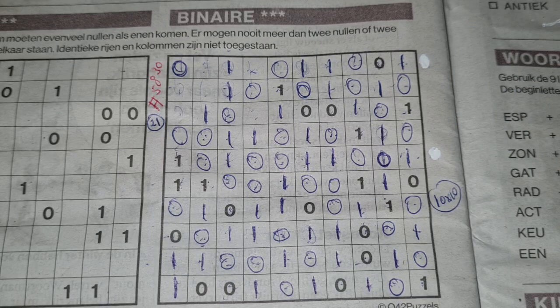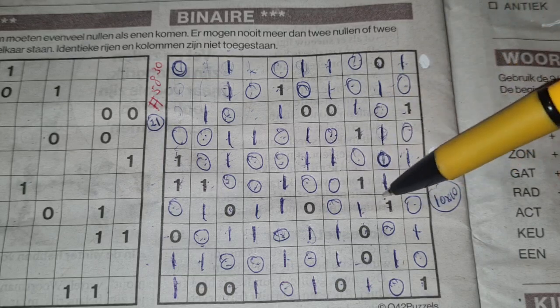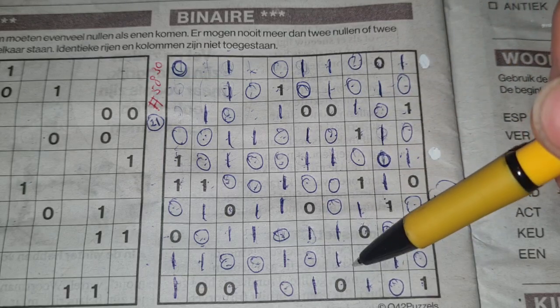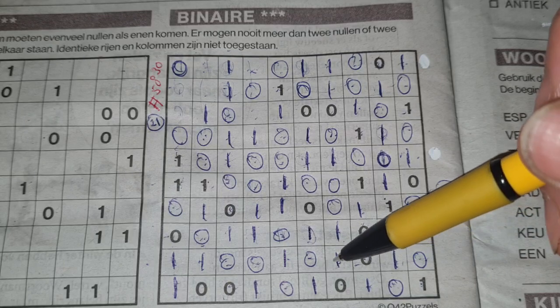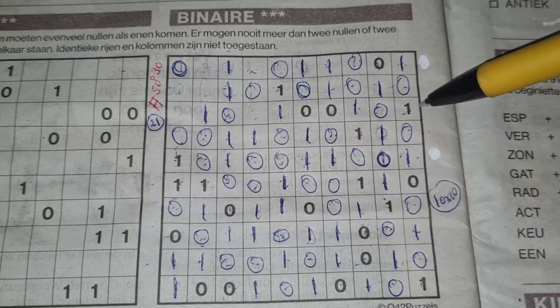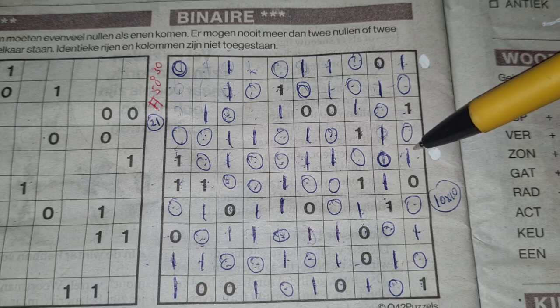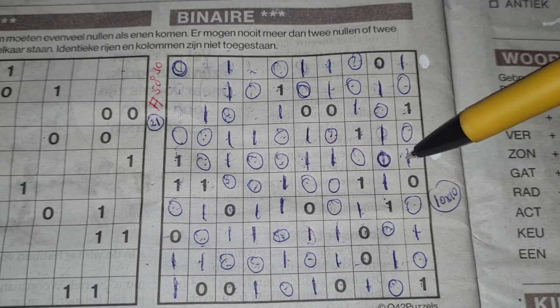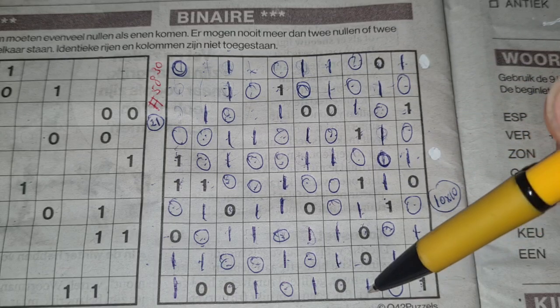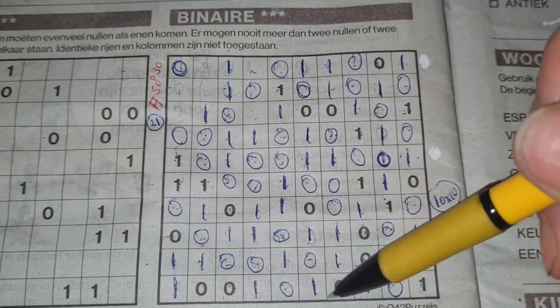Second row then. 10, 10. Do we have a 10, 10 here? 10, 10, 10. Ah, here we have a 1, 10, 10. 10, 10. Oh, 1, 0. Not the same. Okay. Then the third one. 1, 0, 1. Do we have a 1, 0, 1 here? Here we have a 1, 0, 1. 0, 0. Not the same here.